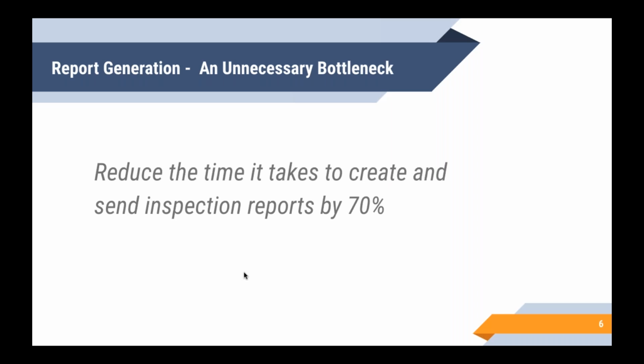Let's start there, right? I like to refer to this as the unnecessary bottleneck, and I'm sure almost every single person on today's webinar or listening to this webinar can attest that this is a bottleneck in just about every organization that I've ever spoken with. Reduce the time it takes to create and send inspection reports by 70%. That sounds great, doesn't it? Who wouldn't want to reduce the time it takes to get those out the door?